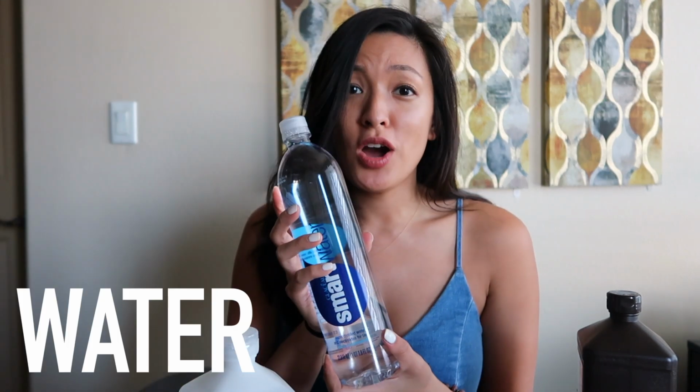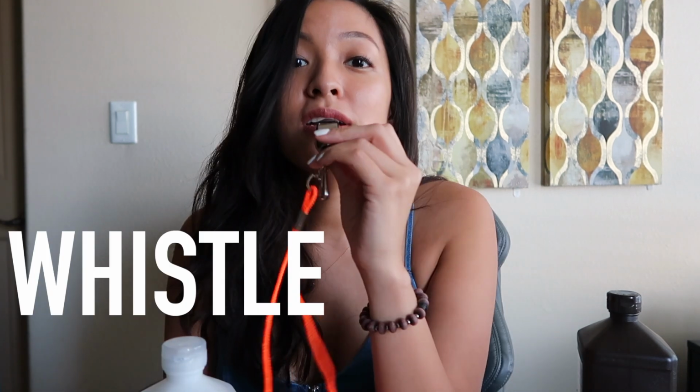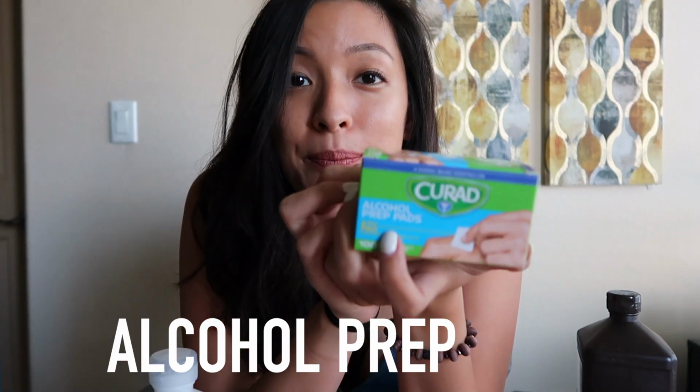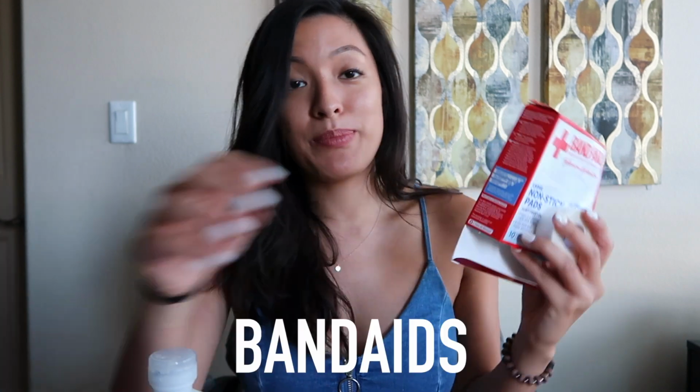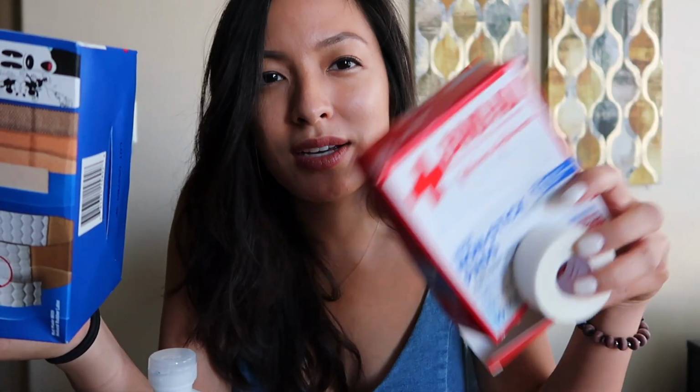So just to do a quick recap of everything you need in your earthquake safety kit bag, you need water, flashlight, non-perishable food, a radio, a whistle, alcohol prep pads. I know I'm going overboard with all the cleaning, peroxide, and then once your wound's cleaned, Neosporin, and then of course Band-Aid. I have this for the smaller cuts, and then this obviously for the bigger things when you really need to wrap something up. So that's what I have in my earthquake bag.